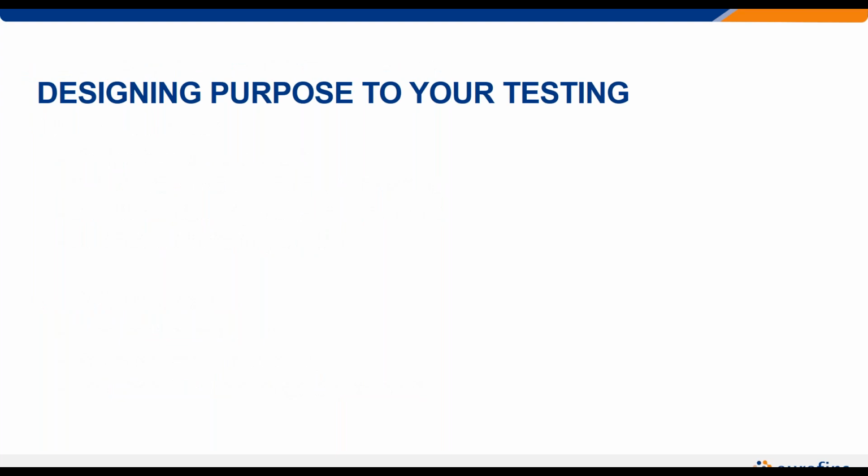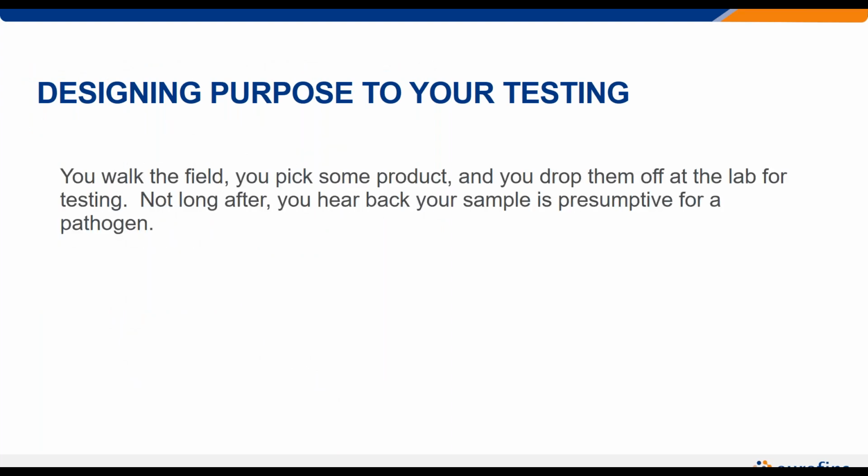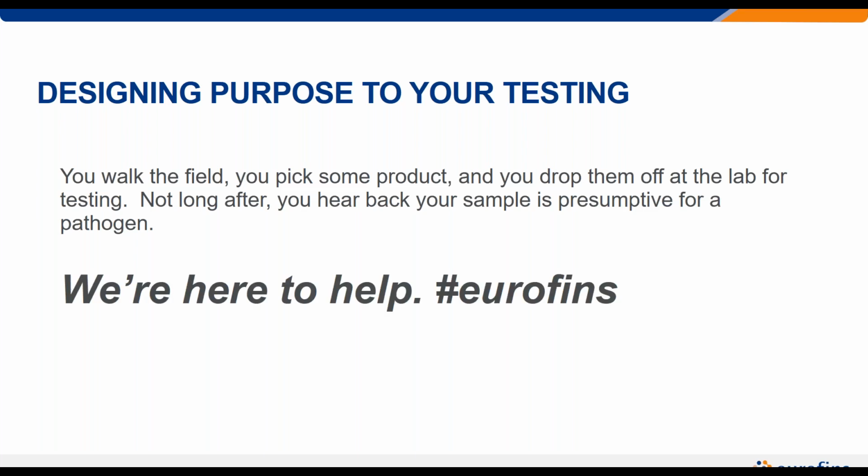Ultimately, all of this means that you're designing purpose for your testing. And that leads us back to our prompt that led to this webinar. What do we do? You're walking the field, you pick some product, you drop it off. What does it mean when you find out that you get that sample presumptive? The key is we're here to help.